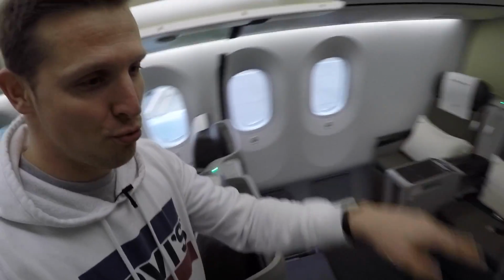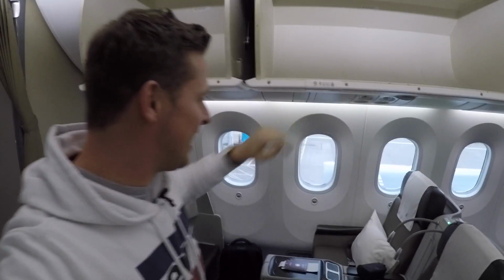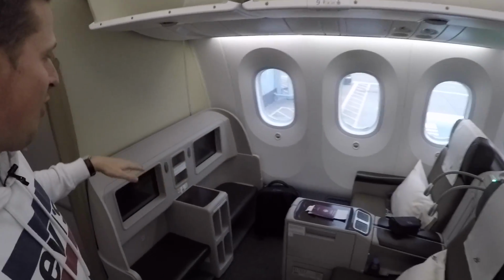So this is the Royal Brunei business class, which comes with 18 seats in a 2-2-2 configuration. This is probably my least favorite on the Dreamliner. It's very similar or identical to what I've flown on Kenya Airways. So, but allow me to give you a little tour of the seat. And as you can see, all the seats are forward facing.